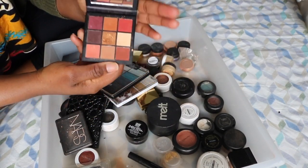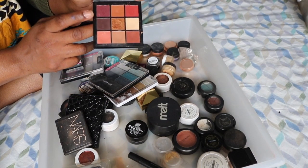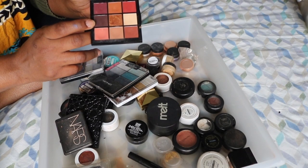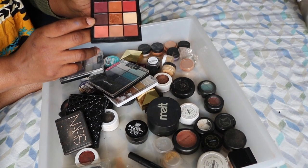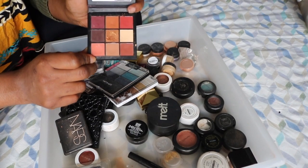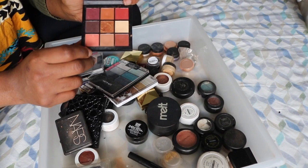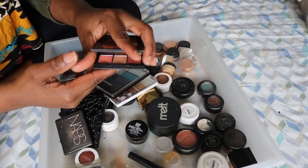My Huda Beauty Warm Up Session palette. If you're a brown girl, you should definitely get this palette. It's like my favorite. Anytime I'm going anywhere, if I'm traveling and I know I'm going to be away, I try to carry one makeup palette because I don't want to walk around with a lot of makeup with me. And this is definitely always one of the ones that I choose because it's just really nice. You could do an entire eye look out of this and call it a day. Definitely holding on to it.